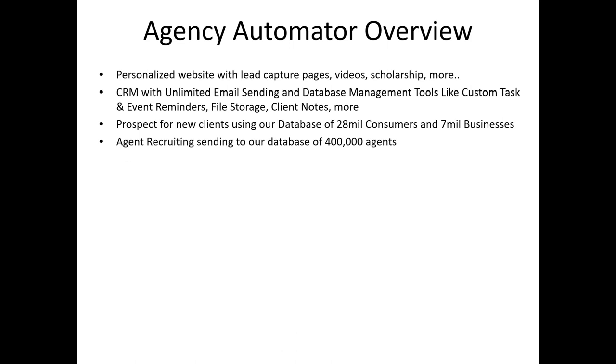Agent recruiting. We added agent recruiting kind of late last year into the program. So now you have a complete platform. We used to have it in two separate platforms, Agency Automator Plus and Agency Automator. Now it's all Agency Automator. It's all incorporated, which saves you a lot of money, because you need credits in order to send out prospecting emails inside of our system. So one credit equals one email that you're going to send.